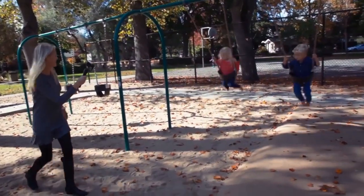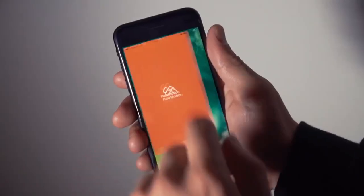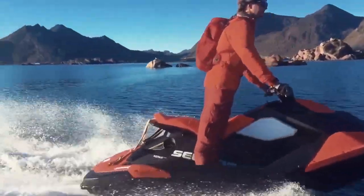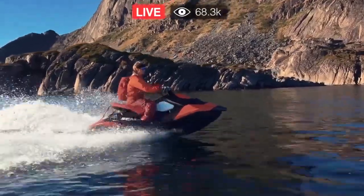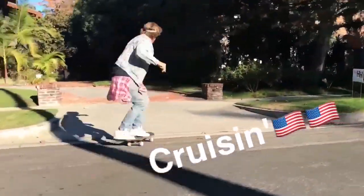With the power of your smartphone, One becomes a lot more than just a stabilizer. In the Flowmotion app, we built in advanced tracking technology so it automatically follows any object, a person, or even yourself. Create stunning motion time-lapses, create amazing panorama photos, live stream your moments directly to Facebook or YouTube, or even make cinematic Snapchat and Instagram stories.